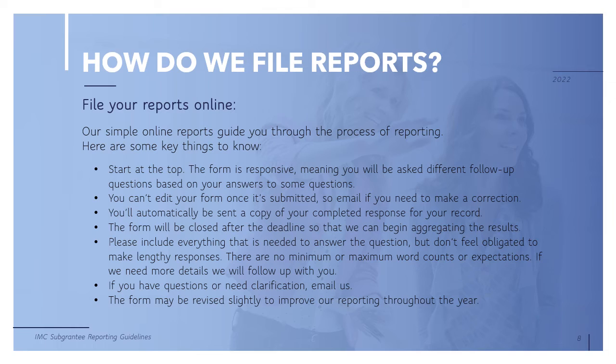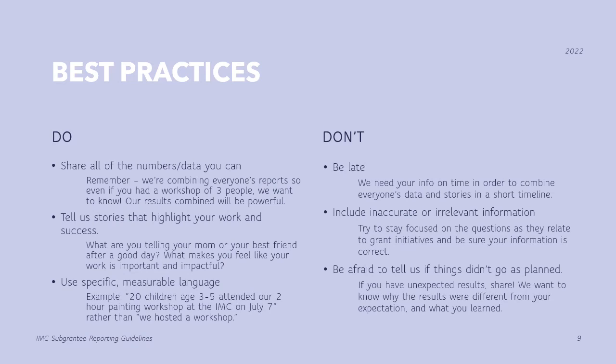If we have any questions or need clarification, we'll reach out to you. And we may, throughout the year, find that we need to revise questions a little bit if we're not getting the answers that we need, or if we're seeing any consistent confusion. So do be aware that it may change slightly, but for the most part, this form is your guideline, and it will ask you the questions that you need. You fill out this form that gets documented on our back end, and we record that for aggregating.